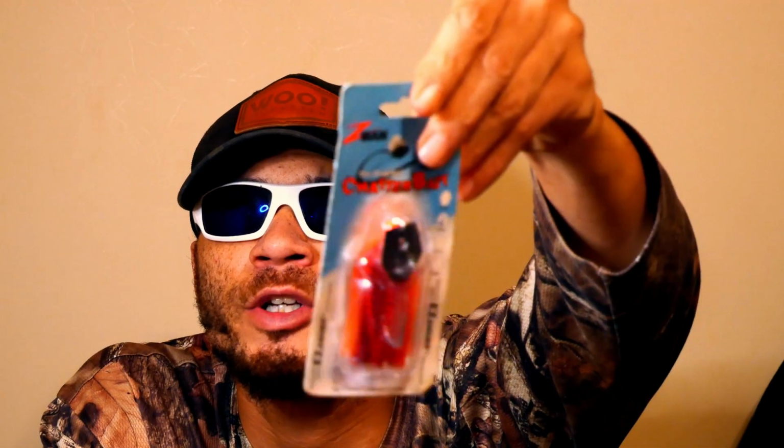Chatterbait. Fresh in the box. Shout out to my boy for giving me those. Soft jerk baits. Zoom. Random bag of lizards and trick worms. You can tell this was springtime. Lizards. But not just any lizard. Lizard with that fire tail on it, baby. Yes, sir. More cane thumpers on Big Bite.